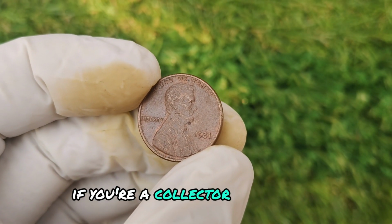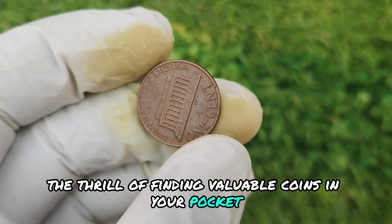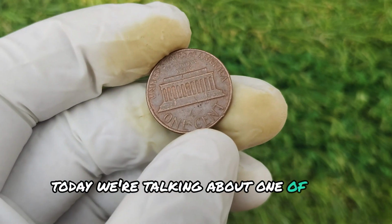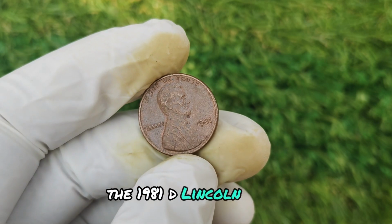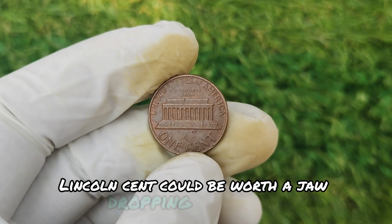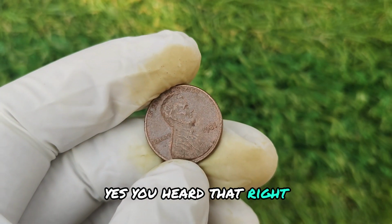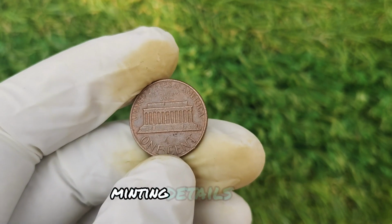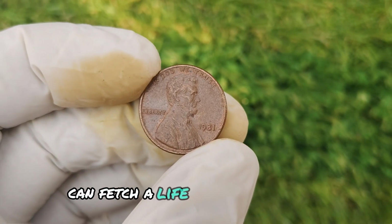If you're a collector, an investor, or just someone who loves the thrill of finding valuable coins in your pocket change, then you're in for a treat. Today, we're talking about one of the most sought-after and potentially priceless coins, the 1981 Lincoln penny. Did you know that a rare 1981 Lincoln cent could be worth a jaw-dropping $37 million? Yes, you heard that right. Stick with me until the end because we're going to discuss the history, minting details, errors, grading factors, and why some of these pennies can fetch a life-changing fortune.